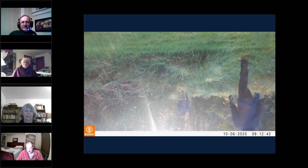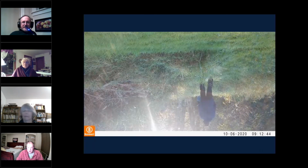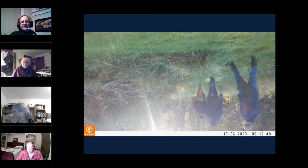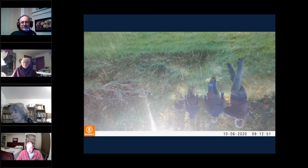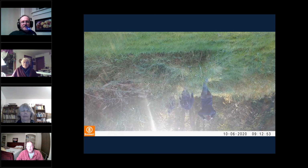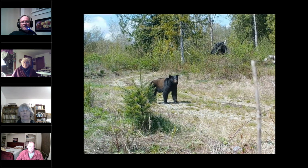I like to call this my space alien shot. Now, as I learned the hard way, don't leave your camera upside down like this, because the batteries generally go in on the bottom, and when it rains, the water will get into them and it'll ruin the camera.